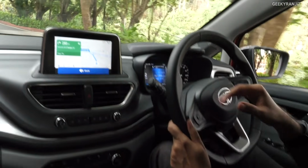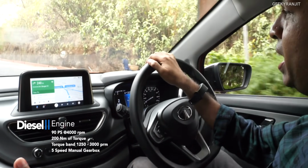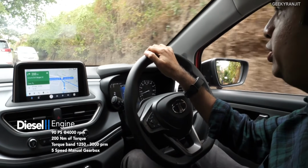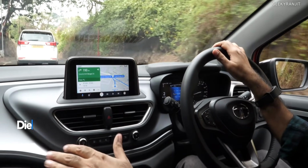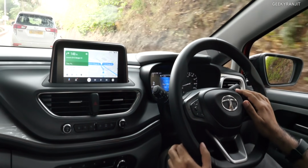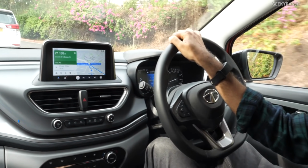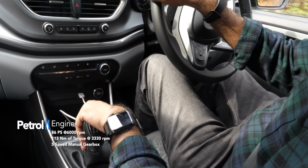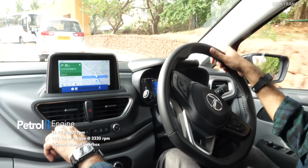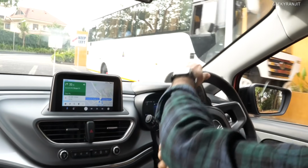So guys, I'm just driving the diesel variant, and in terms of power it has 90 bhp, but the thing that I'm really liking is the torque on this. It's 200 Newton meters of torque. That's why it has actually a lot of pulling power. Let's just go to some open roads, then I'll give you an idea. And what I'm liking is even the gearbox is very slick. The clutch is actually really light, and it's very easy to drive.